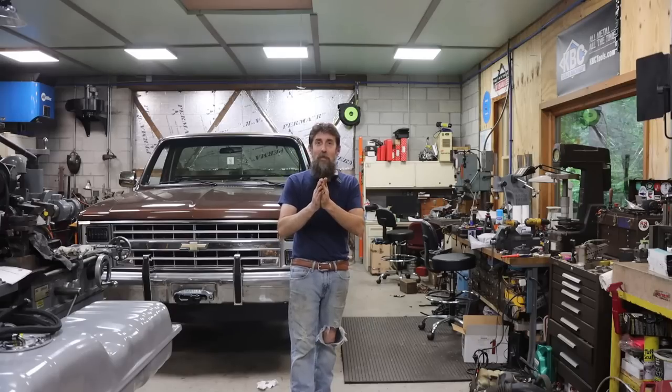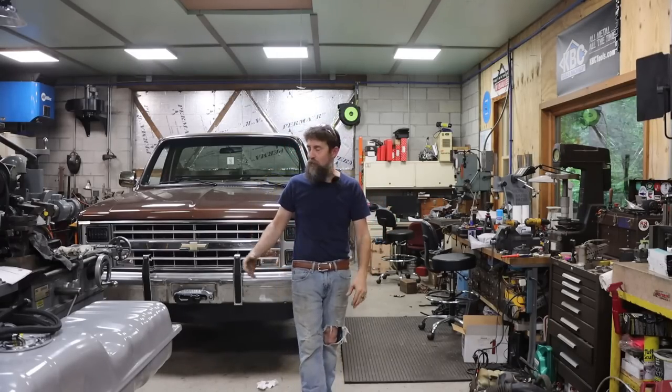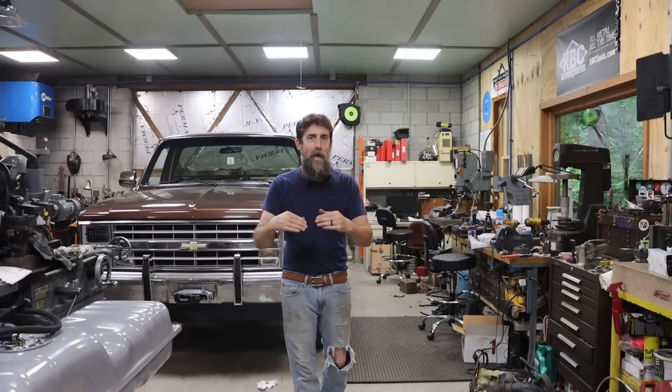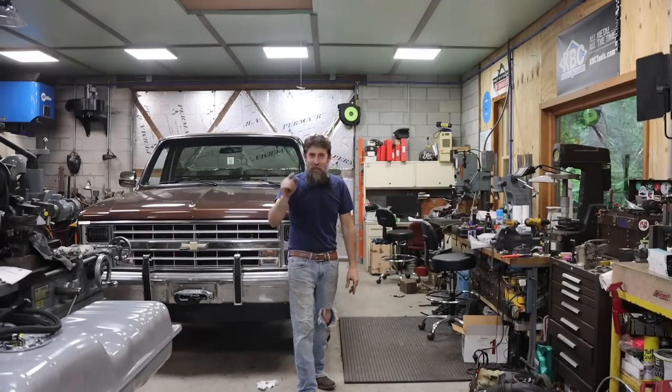The goal with this pickup that we're building is for me and my wife to enjoy it. It's not necessarily for us to film the whole project like I did this one. I just want to get this thing together and relax and have some fun. Me and Elizabeth cruising in the crew cab. That's what I want.